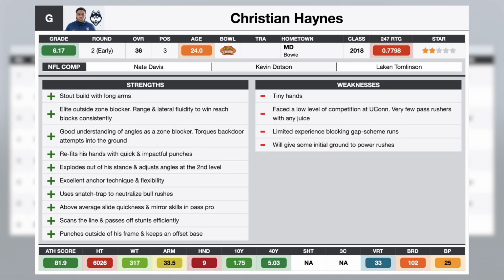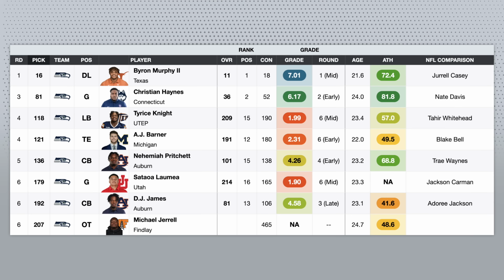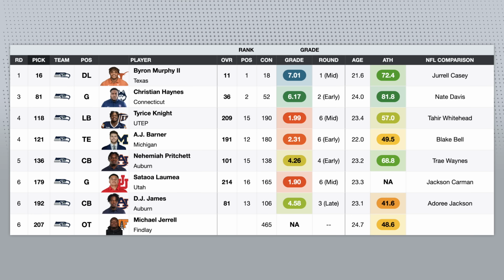Unless there was some kind of injury or teams were just really scared about his hand size, I don't understand why he fell to the third round. He's a player that I would have understood a team taking in the late first even. So the two most important picks I really liked.